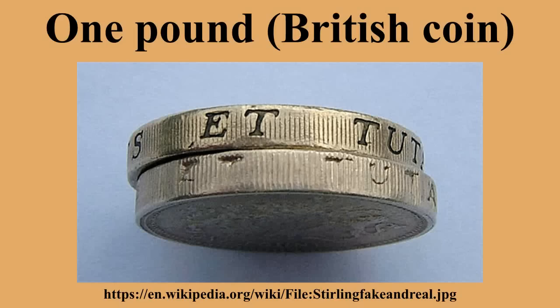In July 2010, following speculation that the Royal Mint would have to consider replacing £1 coins with a new design because of the fakes, bookmakers Paddy Power offered odds of 6/4 that the £1 coin would be removed from circulation.